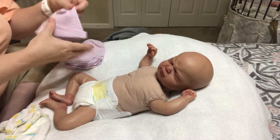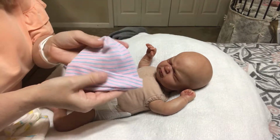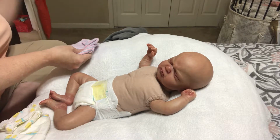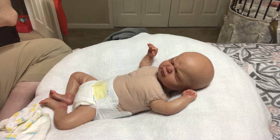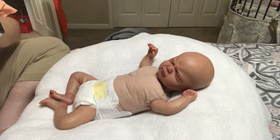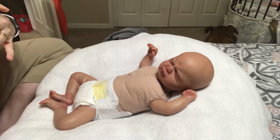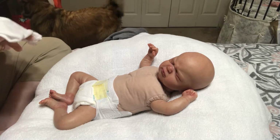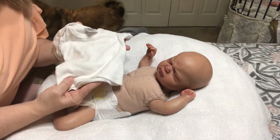He will also go home with 2 newborn hats, like hospital hats. He will go home with 2 of these. And he will also go home with this preemie shirt.